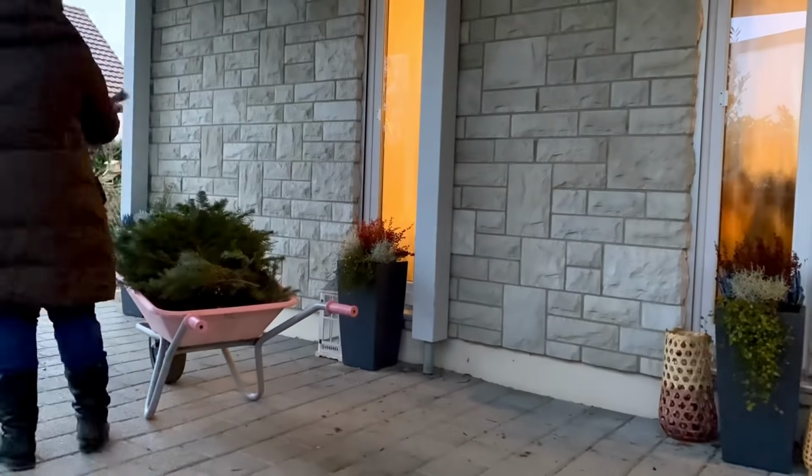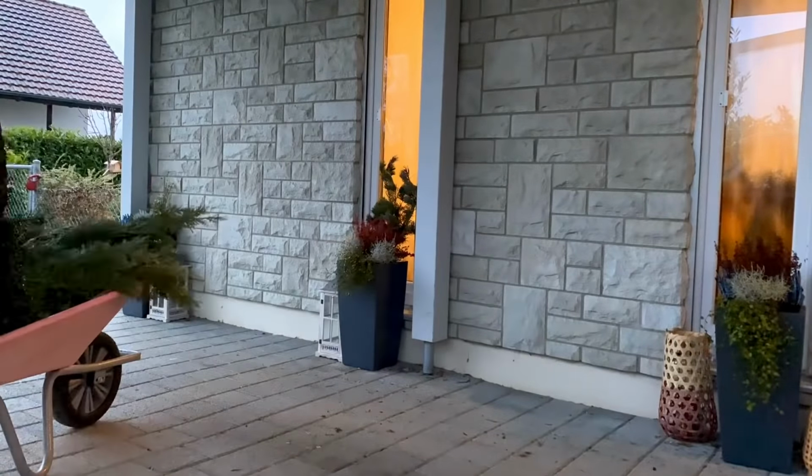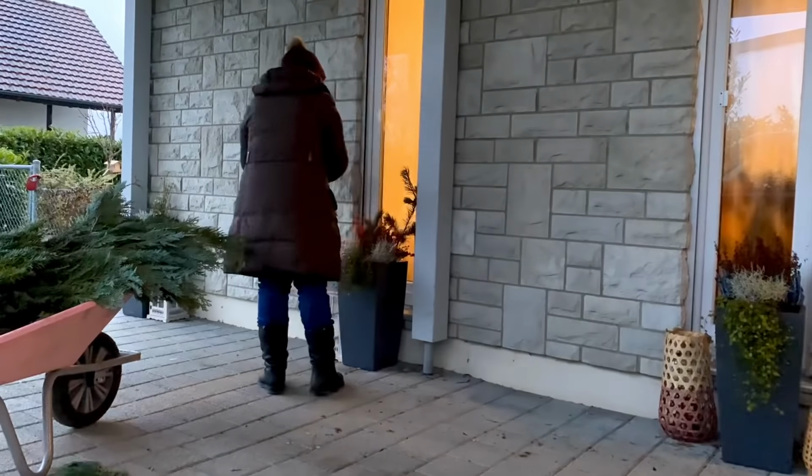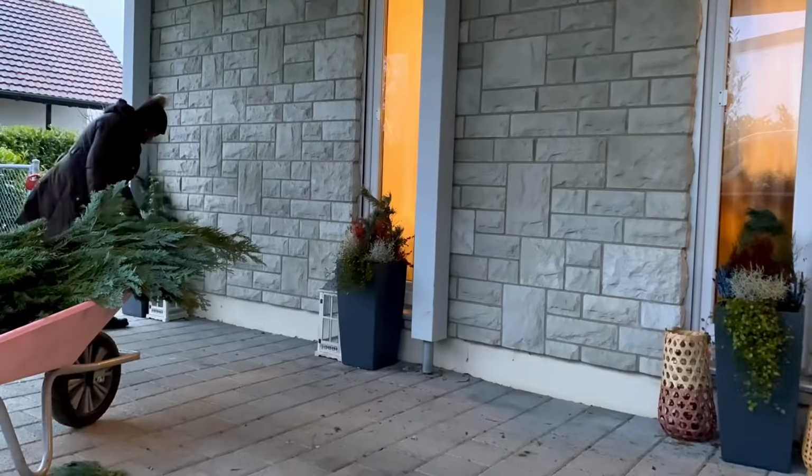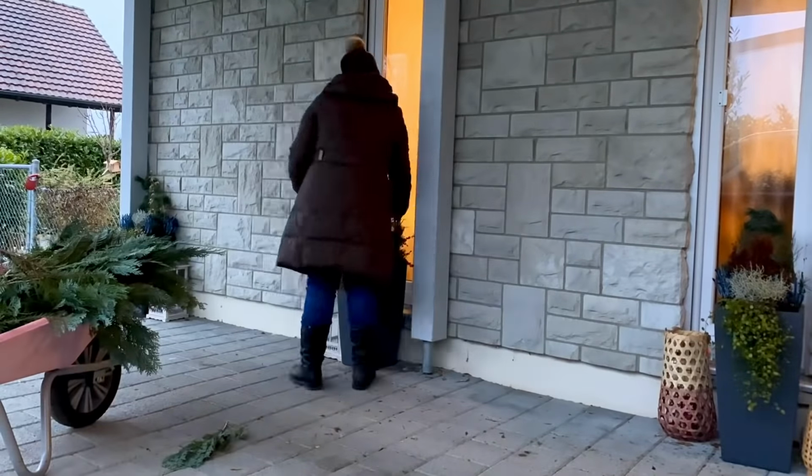And I got all these branches from my mother-in-law. She arranged those for me. I think she and her brother foraged them from their forest in Bend, so I didn't have to buy those, and I'm so happy about that.